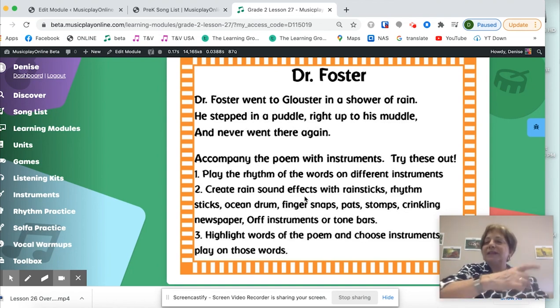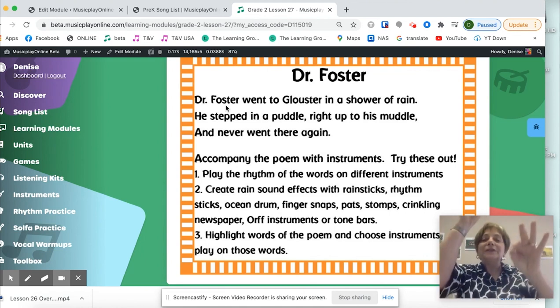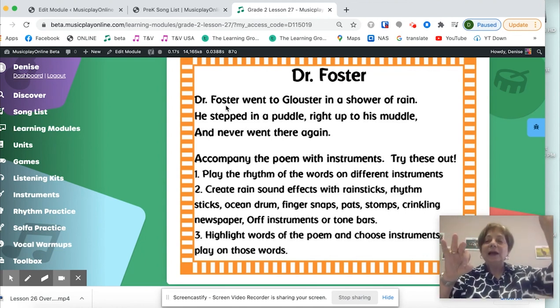If you create those sound effects, they would lead into the poem and then maybe accompany the poem, and then you'd have the sound effects leading out of the poem. Or you could choose words to highlight and then choose instruments to play just on those words. Dr. Foster went to Gloucester in a shower of rain. He stepped in a puddle right up to his muddle and, I don't know, maybe a finger cymbal, never went there again.